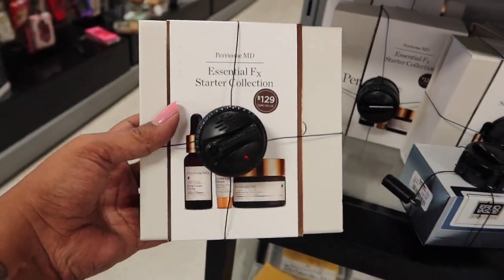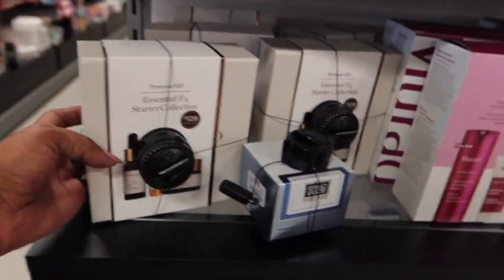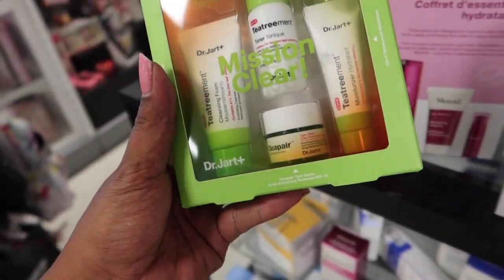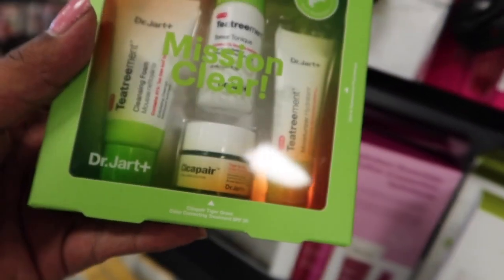And Perricone MD, I've never heard of this, but this is an essential starter collection for $60. I don't know. Maybe this is really good. We also have this Dr. Jart set back here for $9.99, Mission Clear. It comes with a cleansing soap, toner, moisturizer, and something else. I don't know what's in this one.